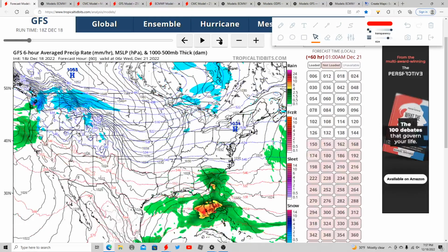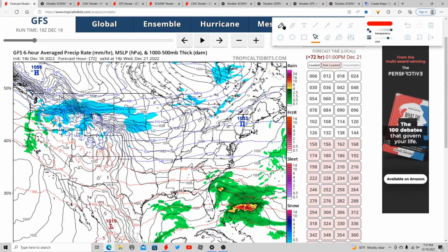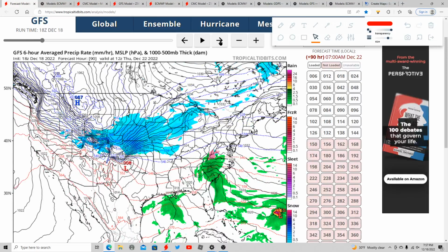So the 18Z. As we get into Wednesday, here comes our storm system moving further northwest. It doesn't look that bad, at least for a precip type map. It's bringing in a decent amount of snow across parts of Washington, Oregon, Idaho, Montana, Wyoming, eventually getting into parts of the northern Plains. And then this is where things get very interesting.